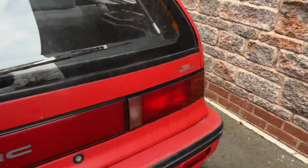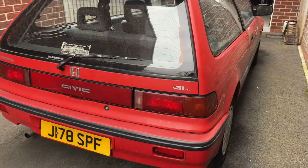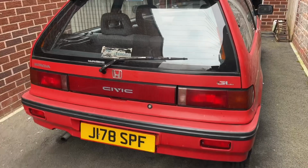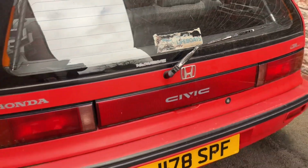It's the GL, like I say, so it's a single cam, non-VTEC, twin carburetor model, manual choke. It's J-Reg, 1992. Support the lifeboats. It's a good old pensioner spec.